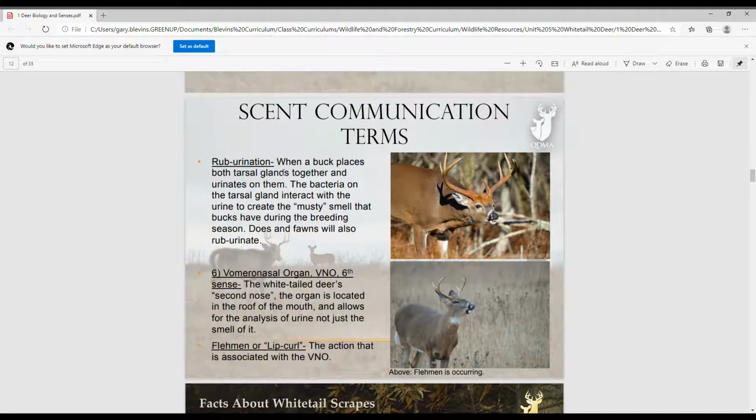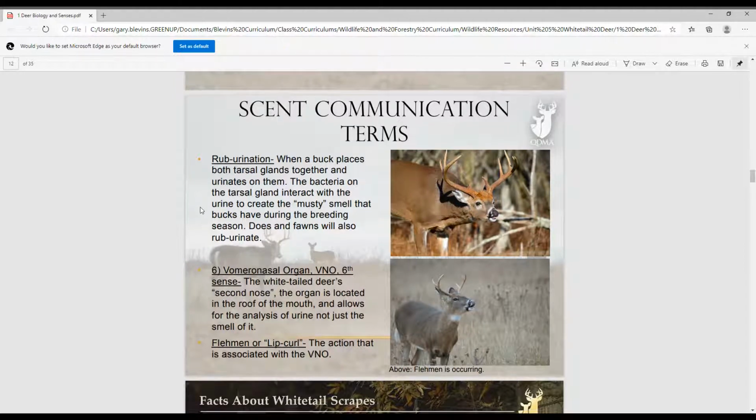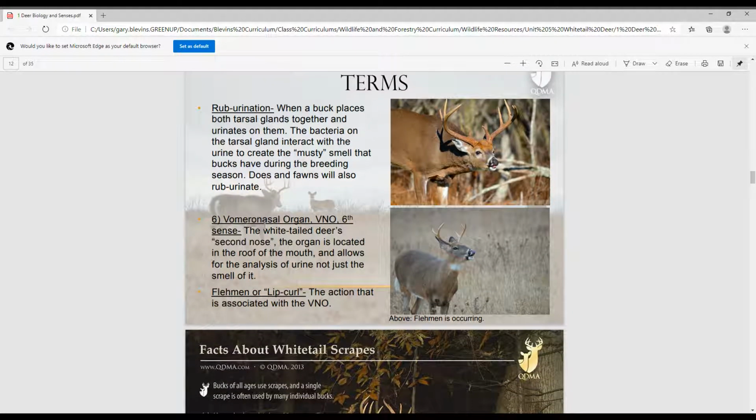So we talked about rub urination. So this is when they pee in a way so it runs down their tarsal gland. Okay, we talked about that VNO, that second nose. Sometimes you'll see deer do this thing right here on the right-hand side. It's called a lip curl. And so what they're doing is they're sucking in air to try to get more scent to that vomeronasal organ, or that VNO, to be able to better smell what's going on. So they might have got just a whiff of something they're not cool with. They don't know what's going on. And so that is just a survival mechanism so they can find predators.